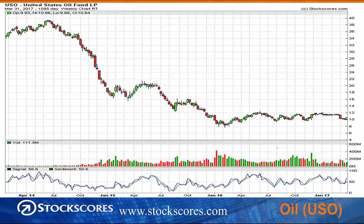Here we have the oil chart. Been in a sideways range for well over a year, and we're still stuck in that range. We've fallen down to the bottom of the range. And when you look at the weekly chart, even though the selling pressure of the last few weeks seems like a big deal, in the context of this longer term weekly chart, we're really still just stuck in a sideways range that you could take all the way back in here.